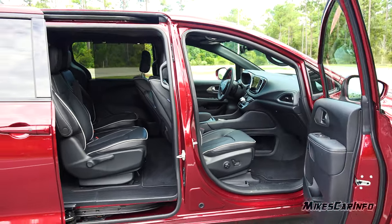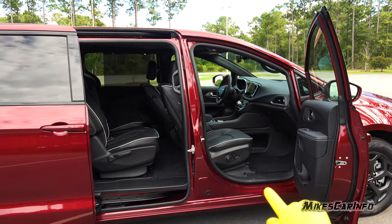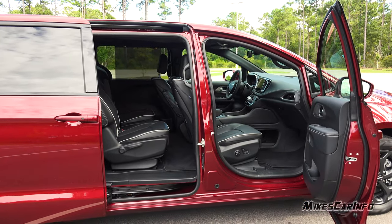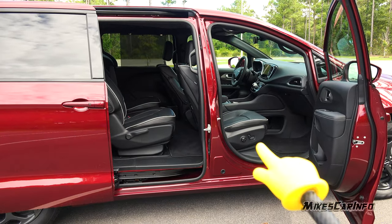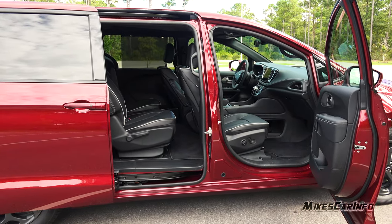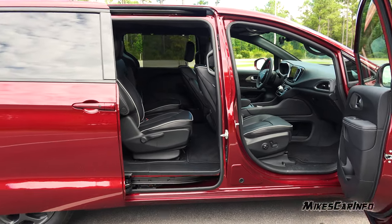Now, the front door, the swing of the door is good. Lots of headroom here. Getting in and out of the vehicle is a breeze. The height of the seat off the ground is really good, so you can just quickly go in and out without climbing in or falling in. It's just a really good height and easy to get in and out of the vehicle.